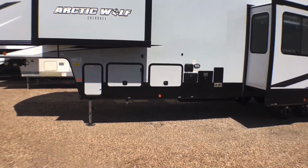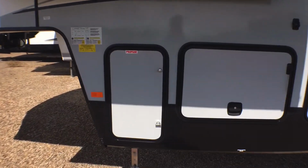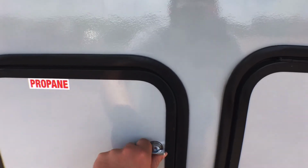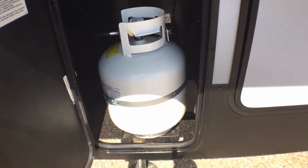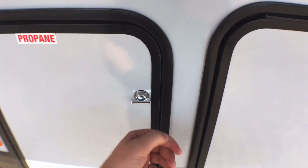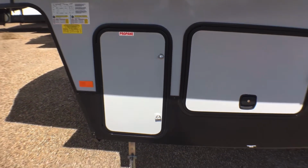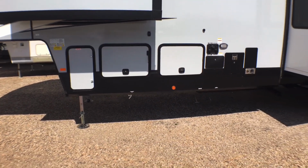You're gonna have propane, one on each side of the door. That's each side of the trailer. I'll go ahead and open one of these up for you. So they do use the 20-pound tanks. 30-pound tanks will fit in there, and we've had some people upgrade those before. And we'll take a look at the storage from the other side.